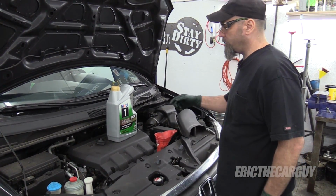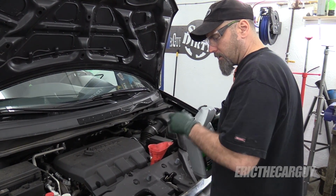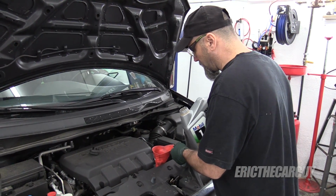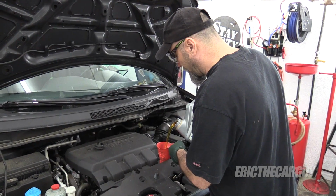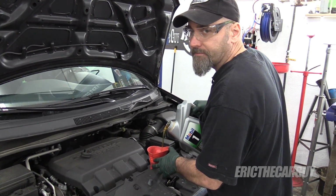So I was reading this fun fact in the literature about this oil, and it said that if everybody did annual oil changes, it would save something like 587 million gallons of used oil. That's impressive.